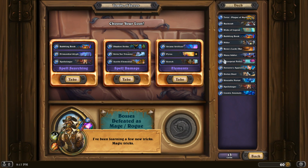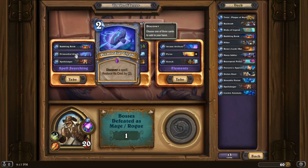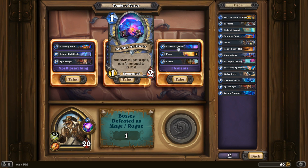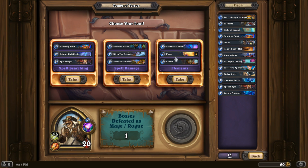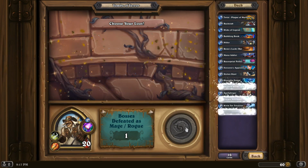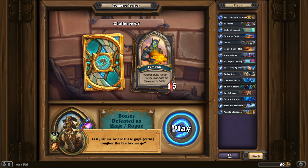I've been learning a few new tricks. Magic tricks. Spell damage. Discover a spell, reduces cost by 2. Has a 6/6. Go for spell damage, I guess, huh? Is it just me, or are these guys getting tougher the farther we go?